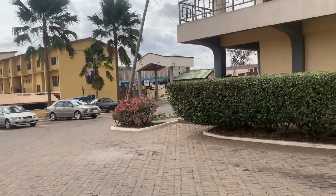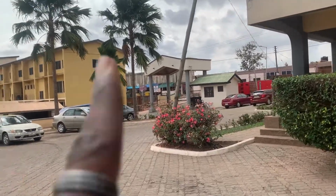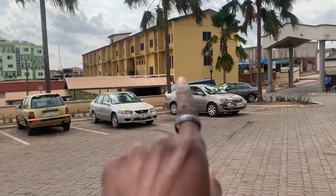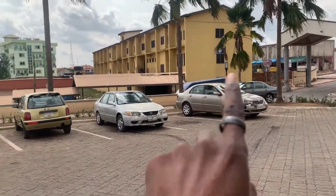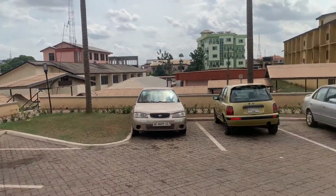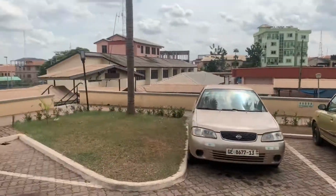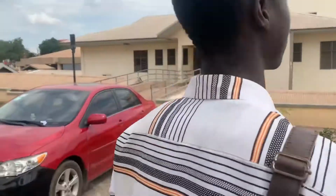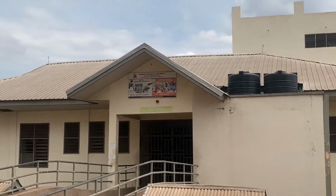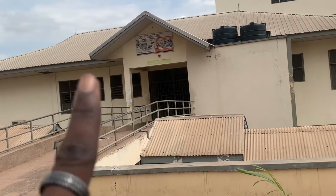This is our main entrance. And the yellow building here is Liberty Hall, and the one you see here is Ashanti Hall. So that's the main hall we have. And this is the Faculty of Health and Science. This is the app building also.